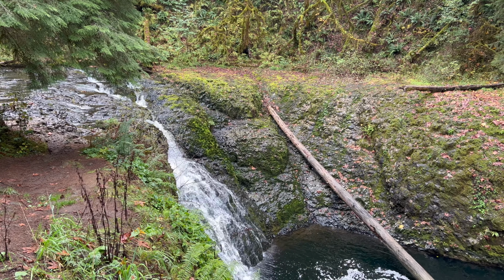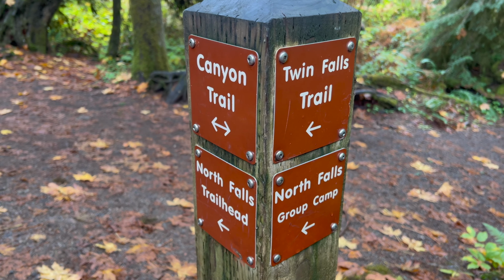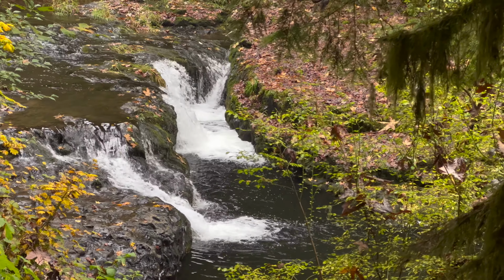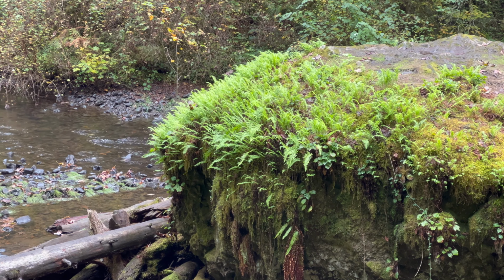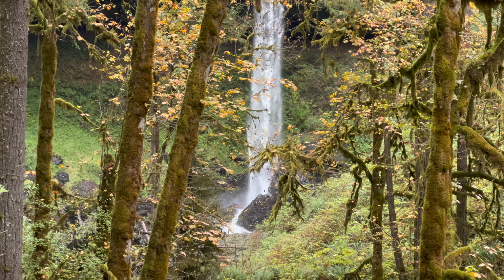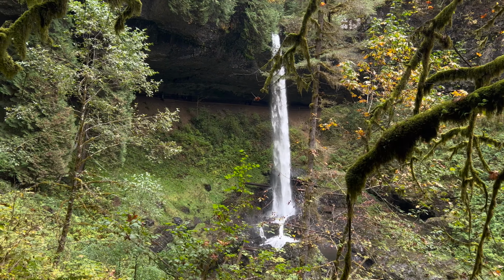And here's waterfall number 7, Twin Falls. The 8th waterfall is one of the most popular. It's called North Falls. It has a huge cavern behind it that's a popular snack spot.